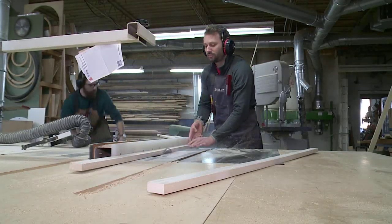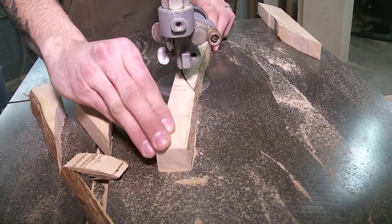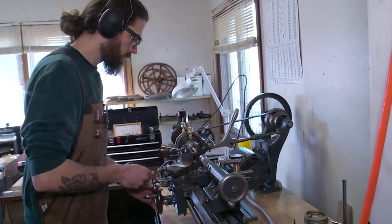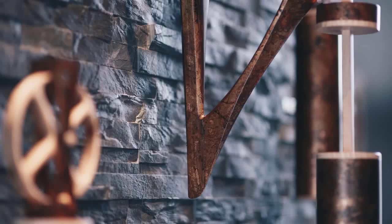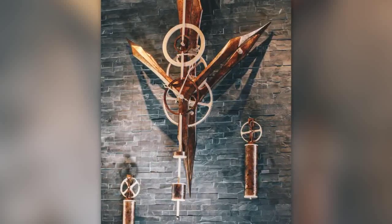Surrounded by like-minded carpenters in this shared space, Rick works on custom wood clocks daily. His business name is Clockwright, and his art is one that you can only find at a handful of places in the world. So, yeah, it's pretty rare, getting rare potentially.